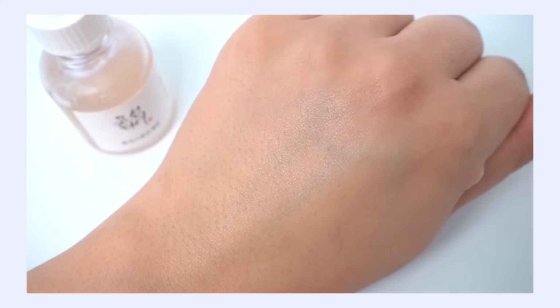So I think that this is going to feel really good. Again, majority of skin types, I think a lot of different people will like this serum. It feels great on the skin and it plays well with other skincare products too.